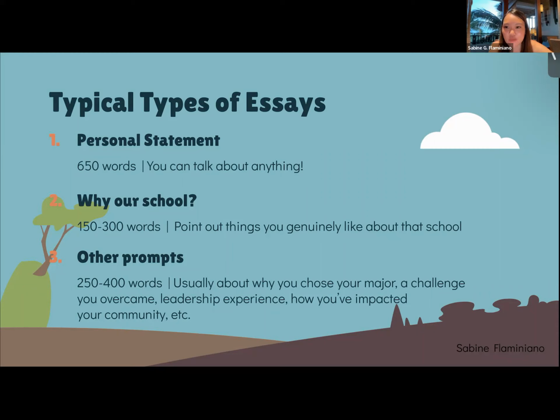Almost every school will ask you to write an essay about why you want to go to their school. And this is usually around 150 to 300 words. And make sure to point out things you genuinely like about that school. Mention things that are unique to that school only. A general essay will not get you the acceptance letter. So make sure to be very, very specific when you write these why us essays.